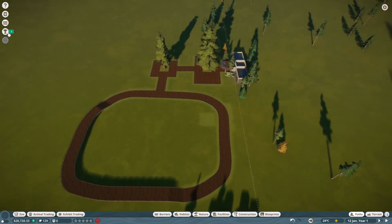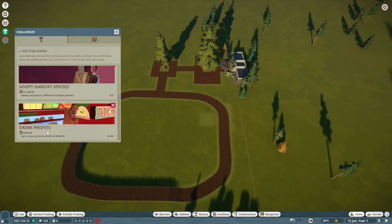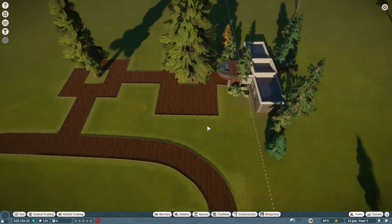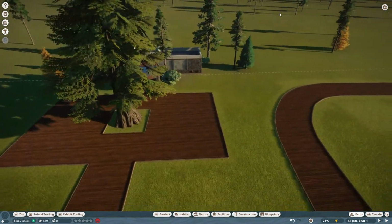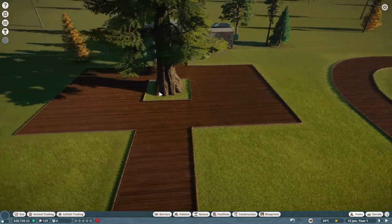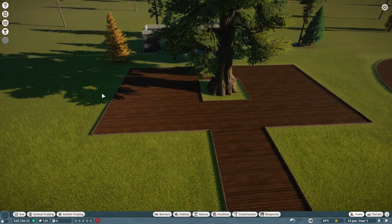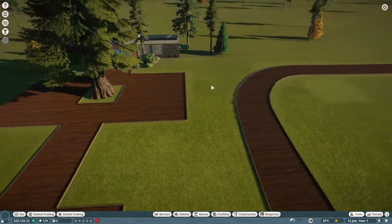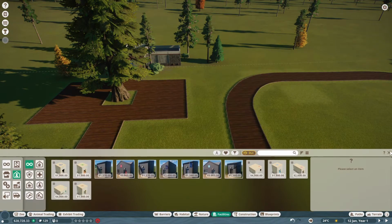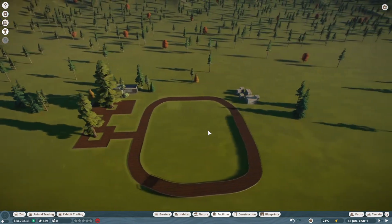Oh, we have another challenge, so let's see what it is. Yeah, see, earn a yearly drink profit. So I think what we'll do then is we will have some type of drink area maybe over here. We'll do it later. Let's focus on the habitat first.